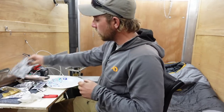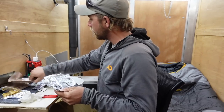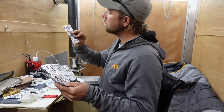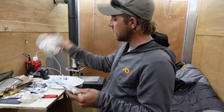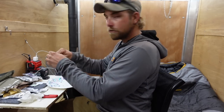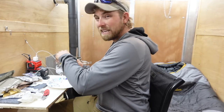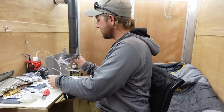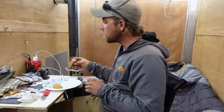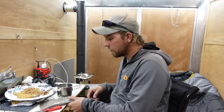All right. So let's try this oatmeal cookie. We have oatmeal cookie and shortbread cookie, and we've got peanut butter and strawberry jam. So we'll say the strawberry jam is for the shortbread cookie, I think. Let's try this oatmeal cookie. I'll be honest, I'm not a big oatmeal cookie kind of guy. That is one very hard oatmeal cookie. It's not bad. Not bad.